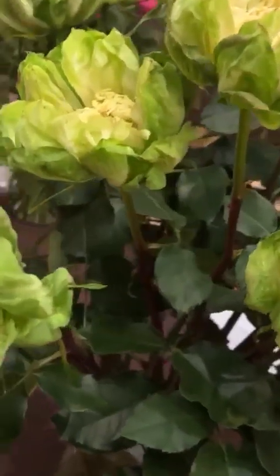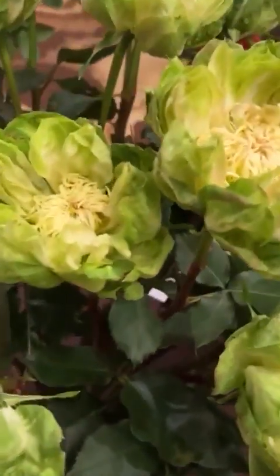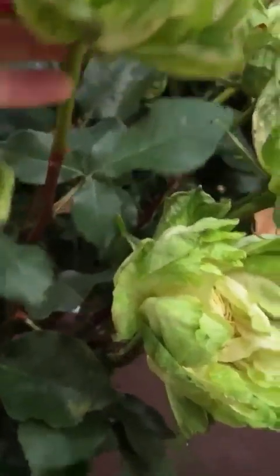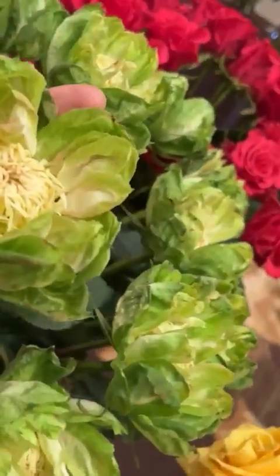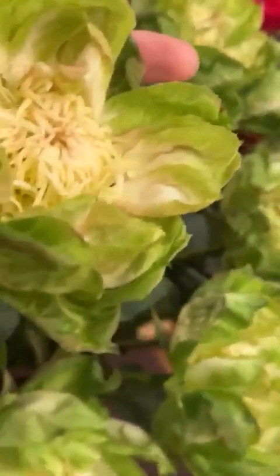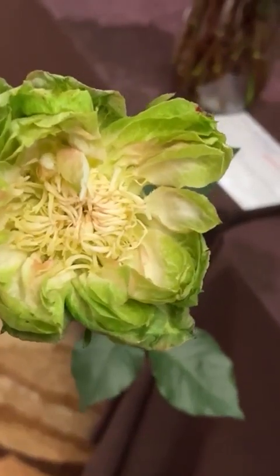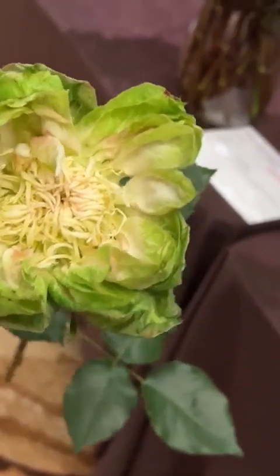And it got a lot of comments. People either love it or hate it. It's a very unique rose. It's large. You can see it fills my palm. The open, I'm going to pull it out so you can see. The open face shows the interior completely.